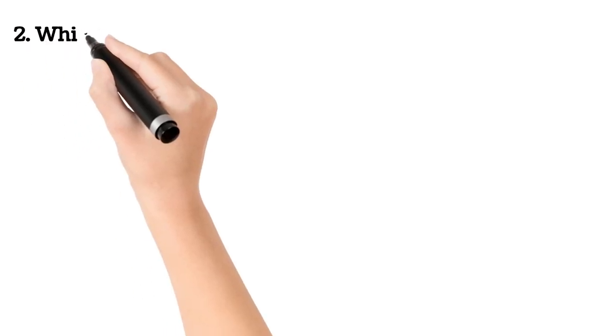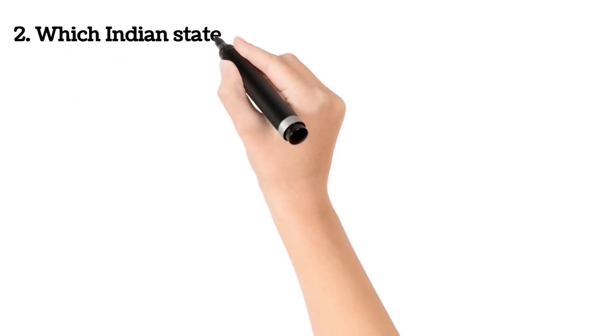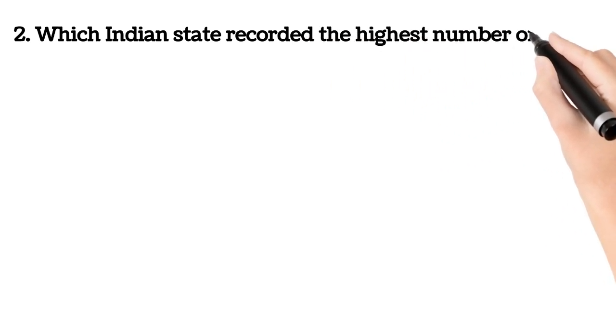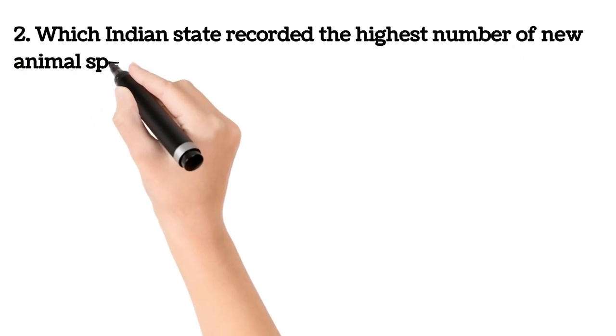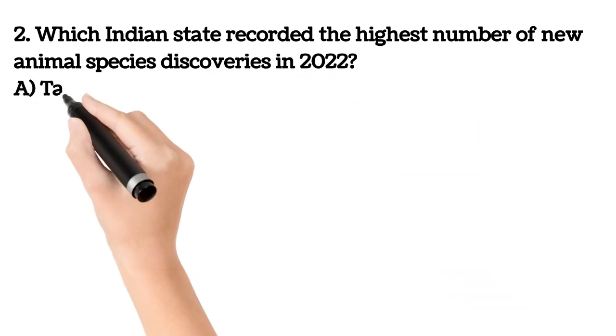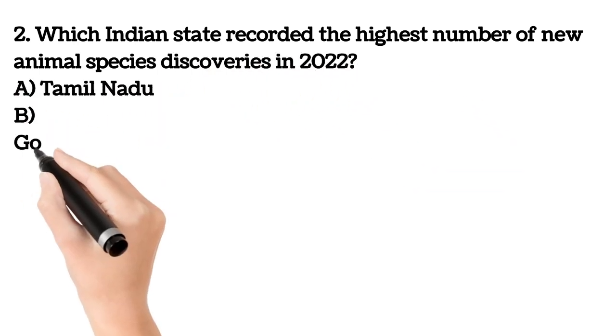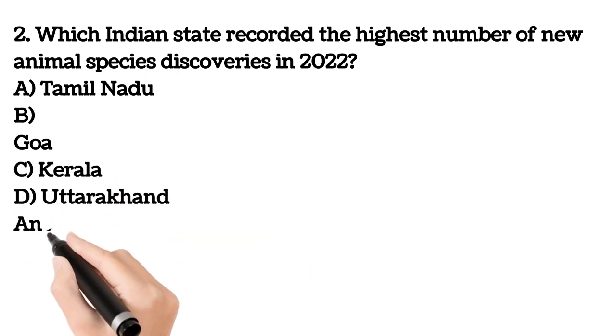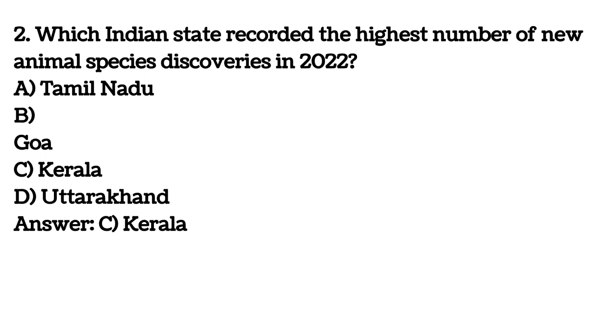Second question. Which Indian state recorded the highest number of new animal species discoveries in 2022? A. Tamil Nadu, B. Goa, C. Kerala, D. Uttarakhand. Your answer is C. Kerala.